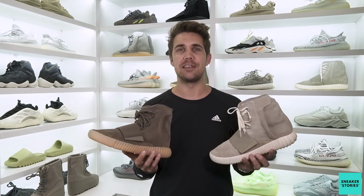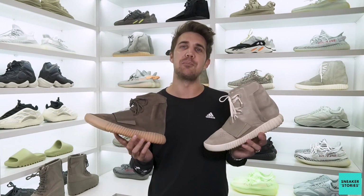I really wish that there would be some more colorways of these, but it doesn't really look like they're going to be bringing this back in terms of this particular shape. But maybe one day Kanye will bless us with a V2. Let me know in the comments if you want to see more 750 colorways down the line.